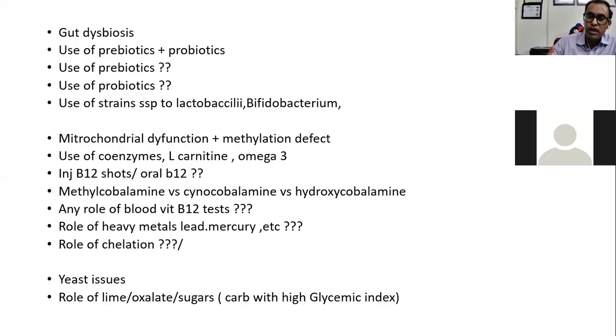For chelation to happen, the level should be at least 10 to 20 times higher. That means the level should be at least 60 to 70 micrograms per deciliter to go for chelation. And chelation cannot be given orally. It is only IV chelation, which requires hospitalization. And there is a lot of literature which has proved this beyond doubt. We have discussed it many times also.